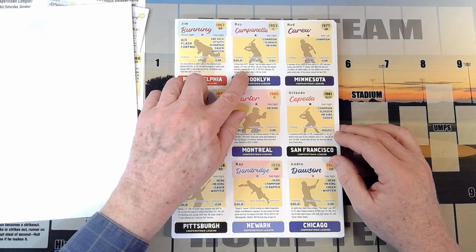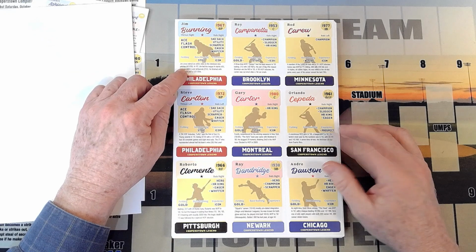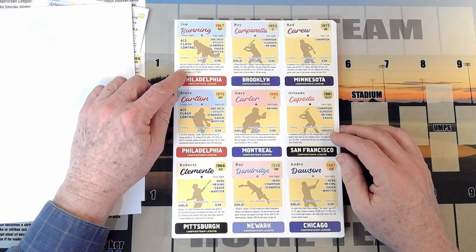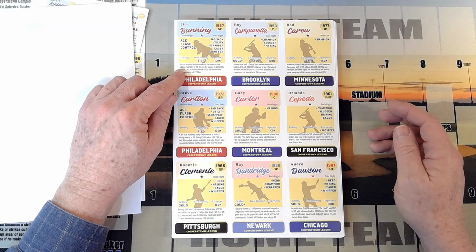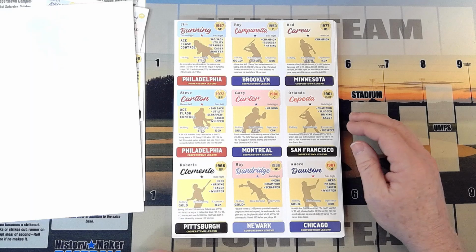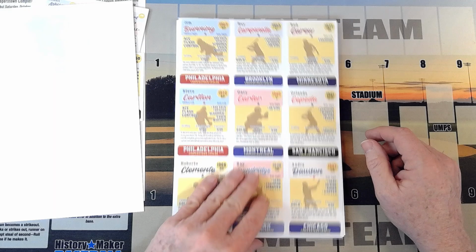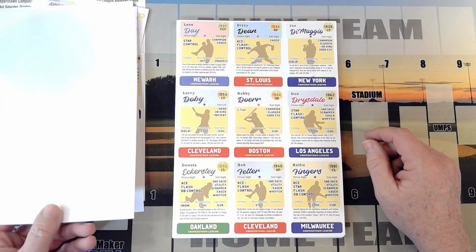Roy Campanella, who's probably the best hitting catcher, at least in the majors. I think Josh Gibson might have been a better hitting one if you count the Negro Leagues as well. Rod Carew. So again, the normal Hall of Famers, Ray Dandridge, Roberto Clemente. So again, you could definitely field the dreams in here.